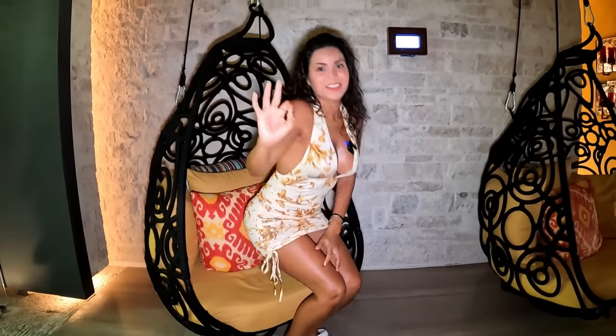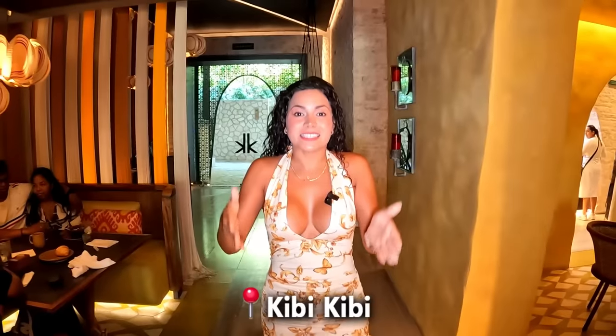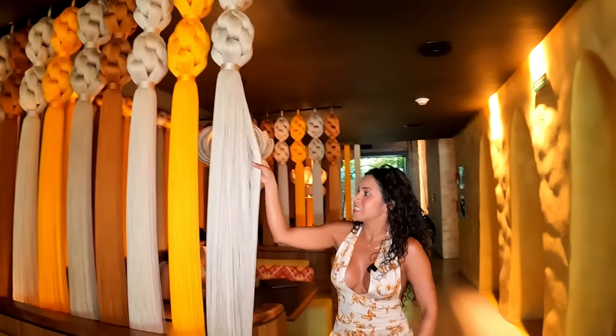It's time now to know one, which I personally think is one of my favorite restaurants at the XCARET Arte Hotel. It's called Kiwi Kiwi, and something super important is that this restaurant is exclusive to the house where I am staying, which is the House of the Artists. I really like its decoration. See all these little curtains that are made of thread, with which the hammocks are made. The best is what I have on this side. Are you ready to see it?